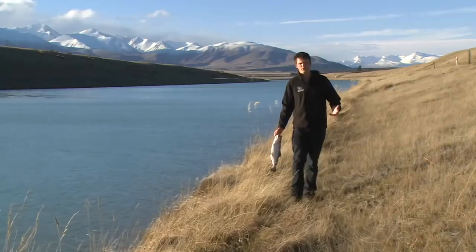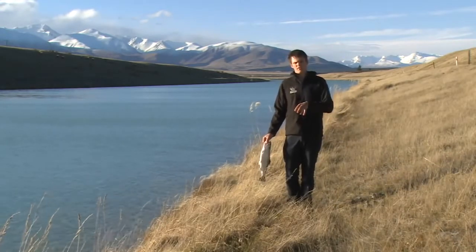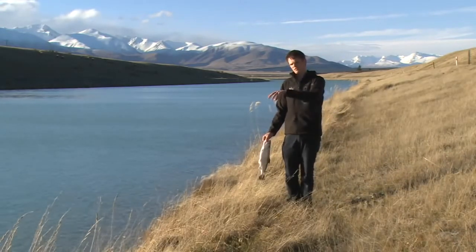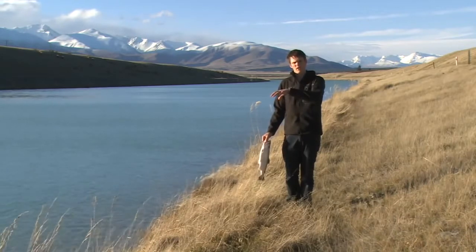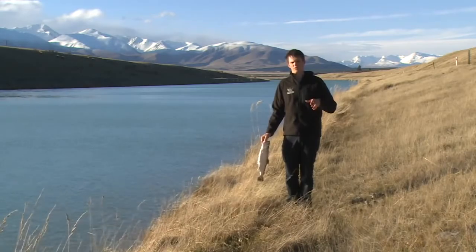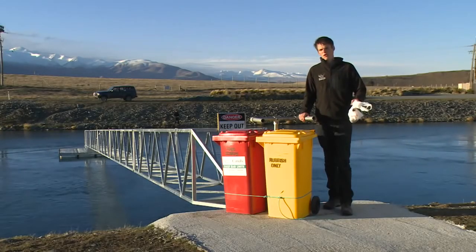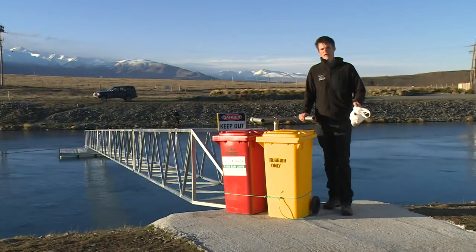So once you've caught a fish in the canals, you've got to get rid of the offal. It's an offence to leave it on the bank. It's also an offence to leave it in the margins of the water. So if there are bins provided, please use those, otherwise take it home with you. Also with toileting, if there are toilets provided, please use them. Don't go out in the farmer's paddock.